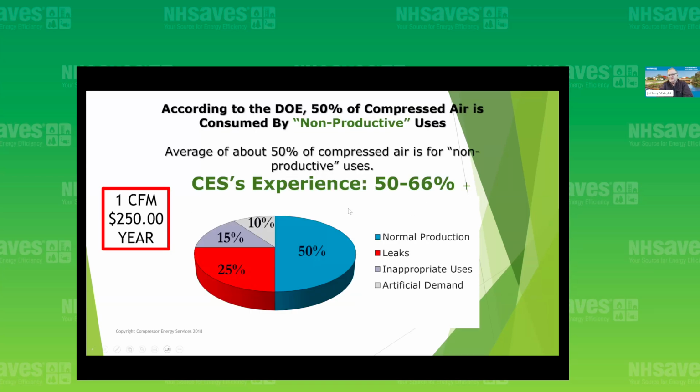One of the things we find in our experience at CES is that between 50% and 2/3 of the air is used for non-productive uses. And this is according to the Department of Energy as well. They say 50%. So basically, how much air is going to the plant on Christmas or Thanksgiving as a percentage of what is being used first shift midweek. And we've seen plants that are consuming 1,000 CFM on Christmas, and peak production is only 1,200 CFM.